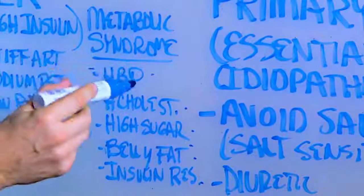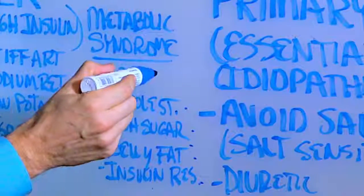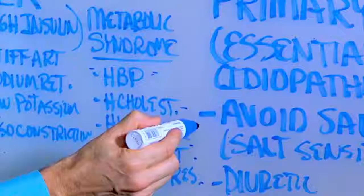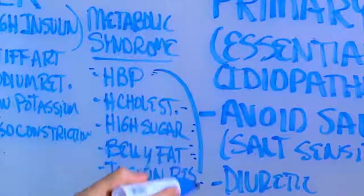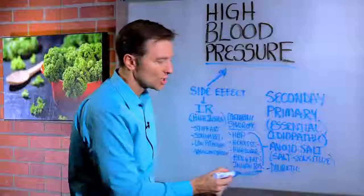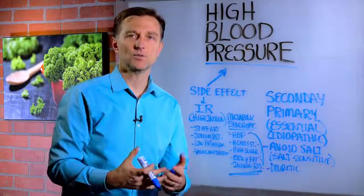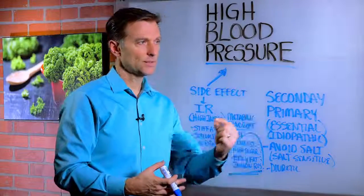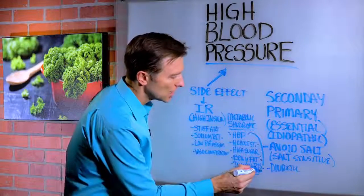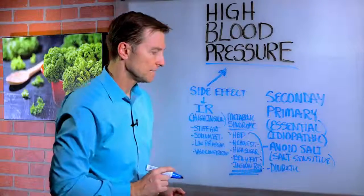And if you look at metabolic syndrome, all these other diseases, in addition to hypertension and high cholesterol and high blood sugar and belly fat, these are all symptoms of insulin resistance. So it's very confusing when you try to do research because it'll say insulin resistance is an associated factor, it might be a risk factor. No, it's the cause of these other things right here.